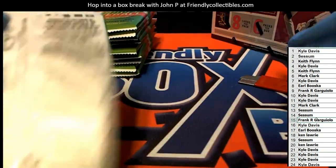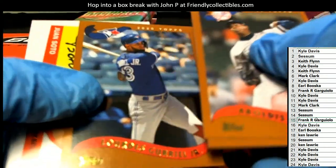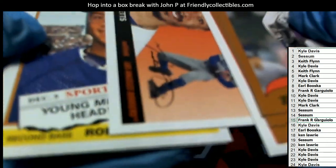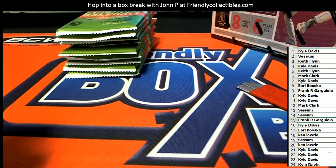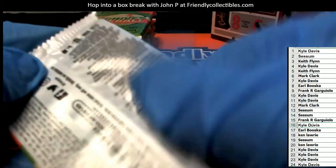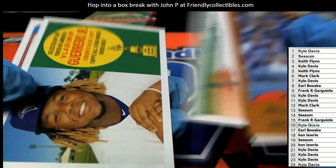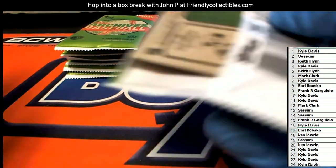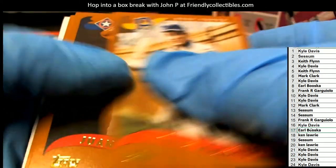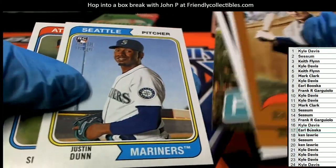Frank is up with number 15. Mookie Betts. Kyle's up in pack 16. Vlad Guerrero Jr. There we go, Earl. Otis Wagner, Hank Aaron, really nice looking Hank Aaron there. Duke Schneider, some old schoolers in that pack.